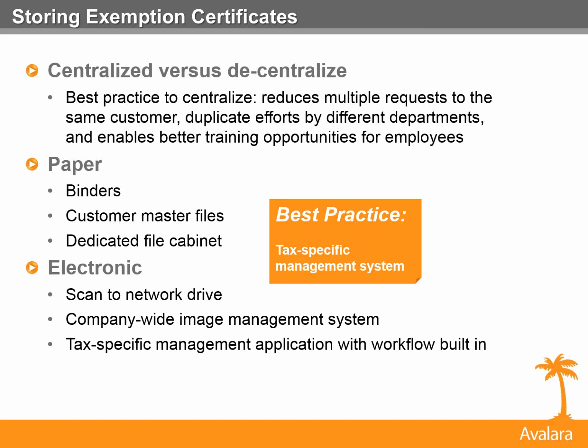Maybe you store them electronically. You scan them and save them to your network drive. How do you label those images? Do you go by customer name? Do you sort them by state? A lot of things to consider.